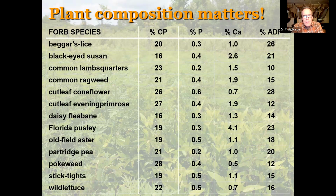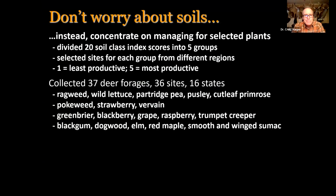You can have nutritional analysis conducted on the plants to find out everything that's in them, but they are outstanding with regard to their nutritional quality. Although most people view these plants as, quote, weeds. But a weed is actually an unwanted plant, and for deer forage, these are definitely wanted.